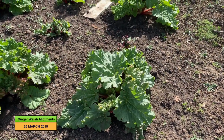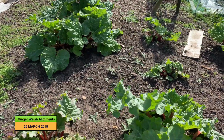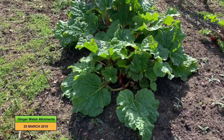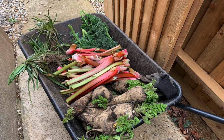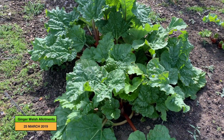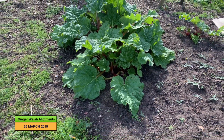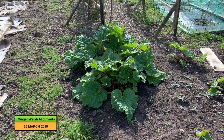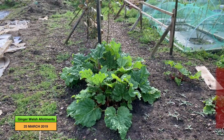The rhubarb has grown a great amount over this last couple of weeks. It must like the wind. This is the Timperley Early, which I took a harvest from the other day and is probably ready for another harvest. But I don't think I'll take it today because my parents are visiting at the end of the week, and I think I'll just leave it in until they go back, and then I can give them some fresh rhubarb to go home with.